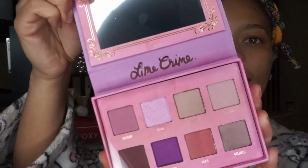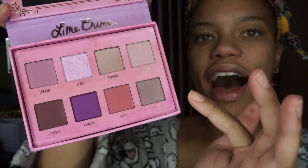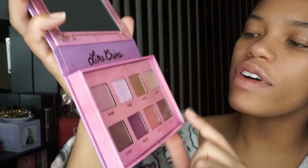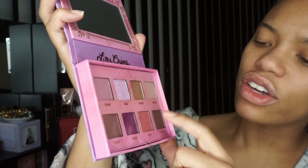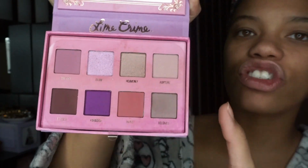But Venus 3, okay, I think I might not need lashes for these, because y'all see, I got a little something there. Look at this Lime Crime palette here. It's all like a beautiful taupe highlight. They're all shimmery. There's nothing matte except Dreamy and Ecstasy here, which is like a brown and a mauve. Bliss, I could use that as a blush too. But everything else is kind of shimmery.